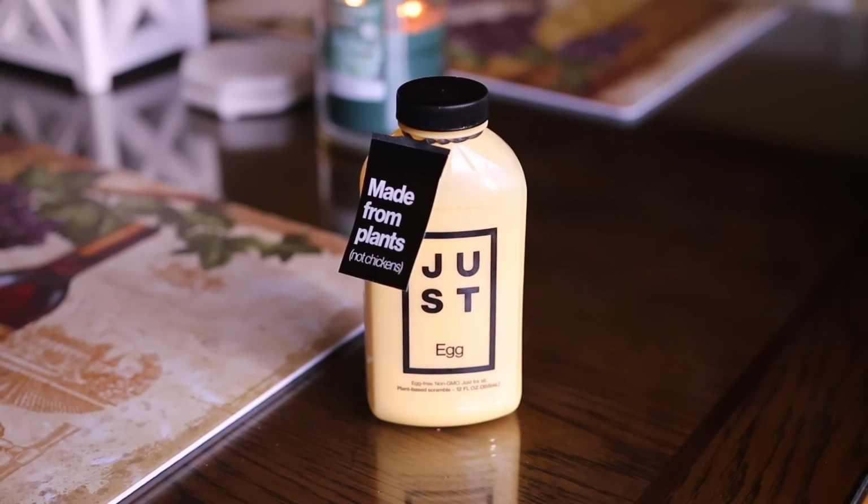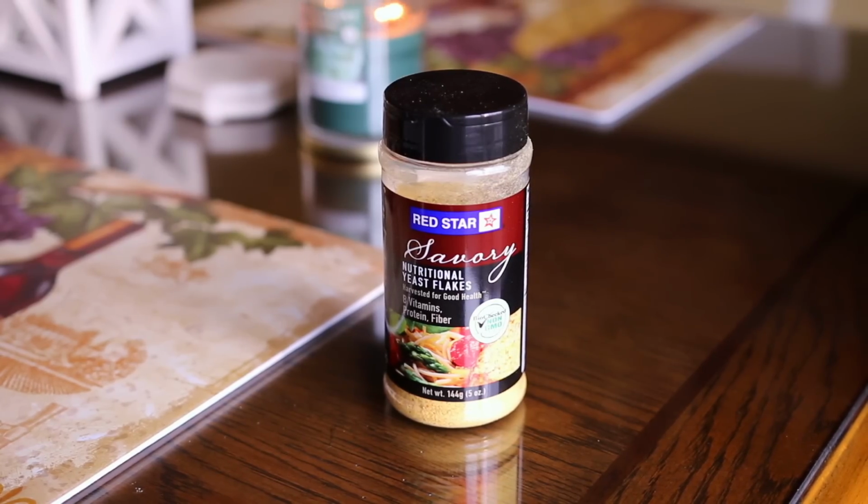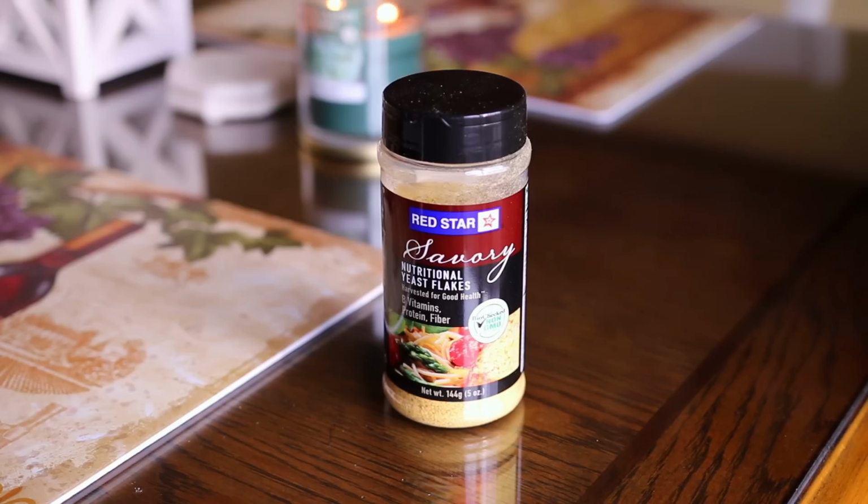Okay, so for breakfast, I'm just going to be making an omelet. I'm using this Just Egg mixture, which I got from Giant. If you guys are in Pennsylvania, that's the grocery store that I go to, but I'm pretty sure you can find this at like Whole Foods or Wegmans. In the mixture, I'm going to be adding some nutritional yeast flakes just to help with the consistency of the omelet. This is just going to make it a little bit thicker, which makes it easier to flip. This is also a really great way to get your B12 in, so I'm pretty generous with it.